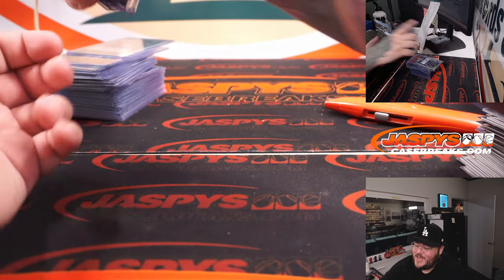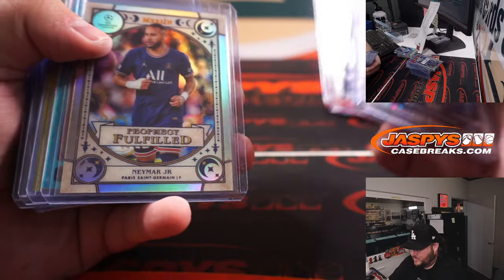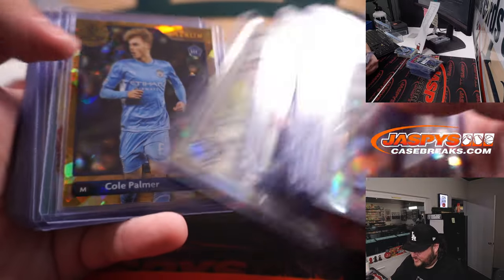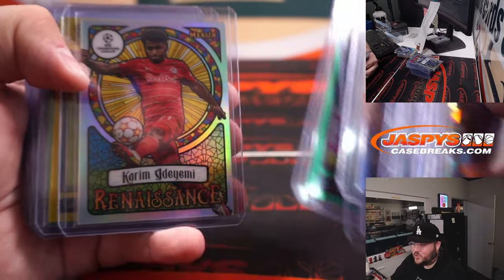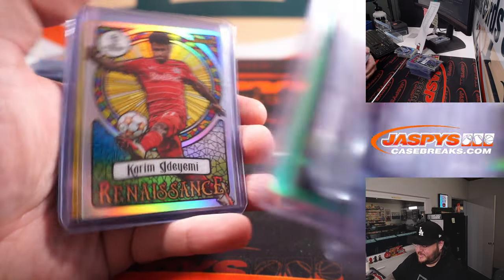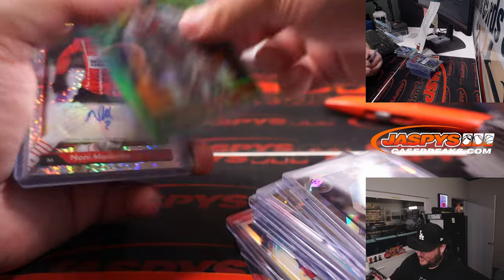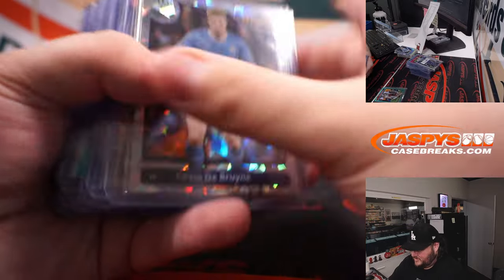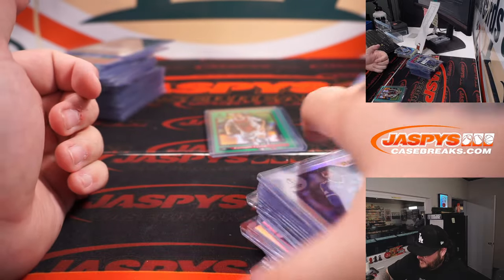We got one Renaissance and a game ball, match ball, auto. Kevin De Bruyne, all these parallels, all these autos, all these big name inserts. So Kenneth Taylor, I'll make sure we're Cole Palmer, gold cracked ice is a nice one. There's our Renaissance right there. Kareem Adeyemi for Brian and Salzburg. Very nice. We did get another Kenneth Taylor green. I thought so. 96 out of 99. I'm going to grab the other one. Take a look at that together. It's funny. That's just funny to me.